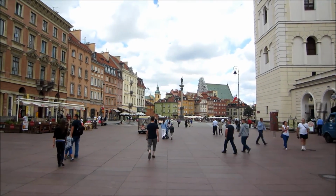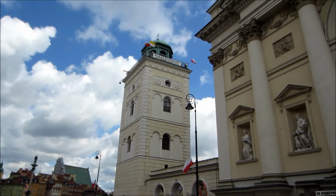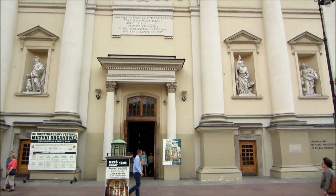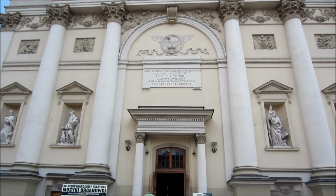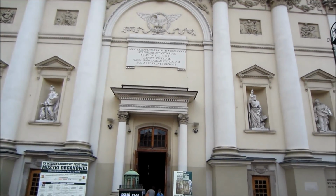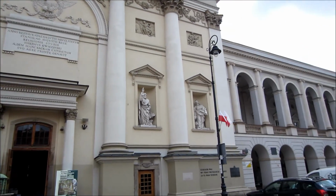A lot of shops. This is where, if you're visiting, all the tourists, you'll see all the buses later on in the video. I mean, this is a place to visit. There's so many shops, coffee shops, restaurants, bus rides. Niccolo Copernico.